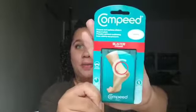Next is something I needed last month for my friend's wedding because I got the worst blister in the world. It is a blister cushion from COMPEED. I'm probably pronouncing that wrong.